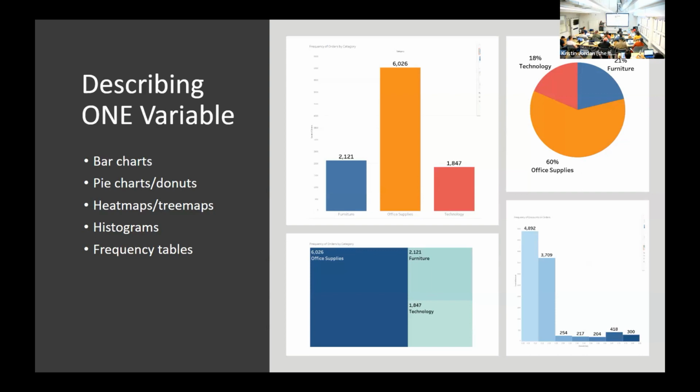I don't show one here, but you can also use a frequency table, and we'll play around with Tableau to do that. But that's the least fun visualization there is.